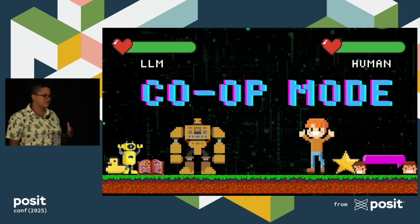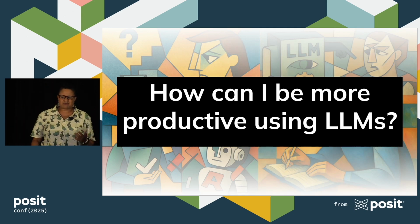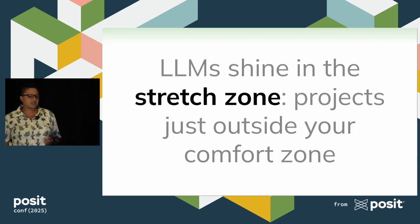So actually, it's not about LLM versus human knowledge. It's more about just where to rely on each. And so to go back to the overall question of how can I be more productive using LLMs, I think it's important to keep in mind that LLMs shine in the stretch zone. So projects that can just take you a bit further than where you are at the moment.